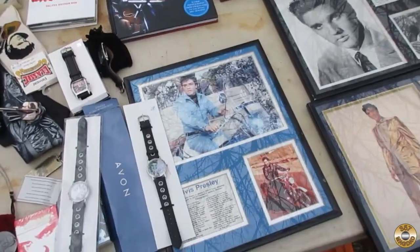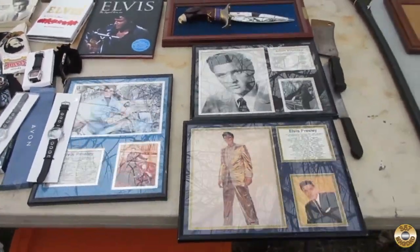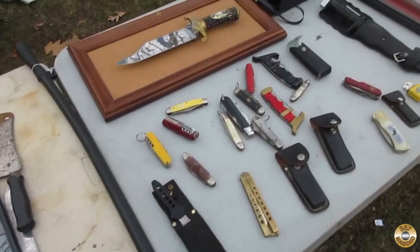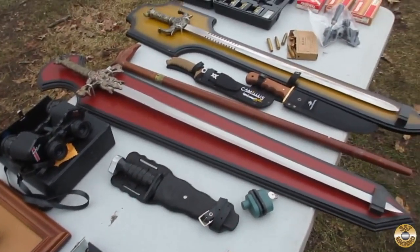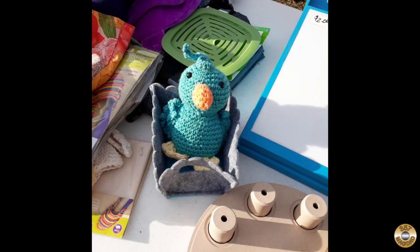I was tempted to bring home an Elvis item. I also spotted a distant relative of Chuck's.